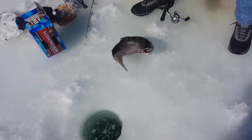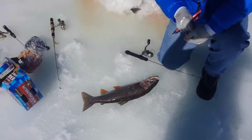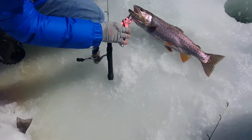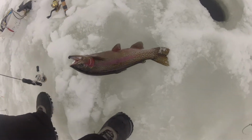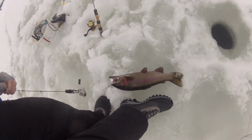I think this is still my PB cutthroat. There is a slot limit here. Any cutthroat or tiger trout between 15 and 22 inches must be released immediately. So we certainly didn't attempt to put this pretty fish on a scale. This could well be my PB rainbow here too. Just look at the lower jaw on that thing.